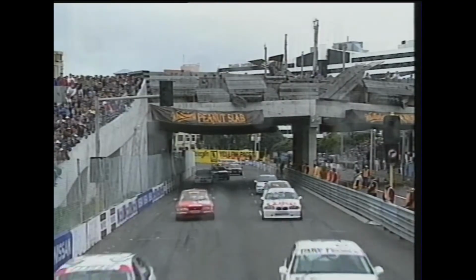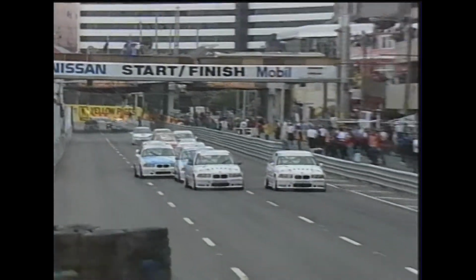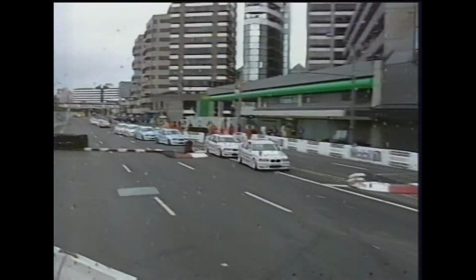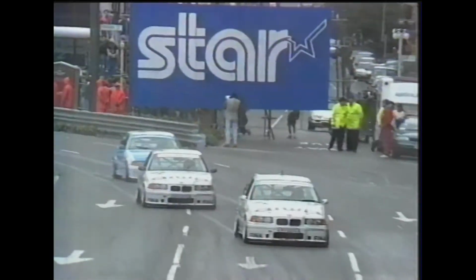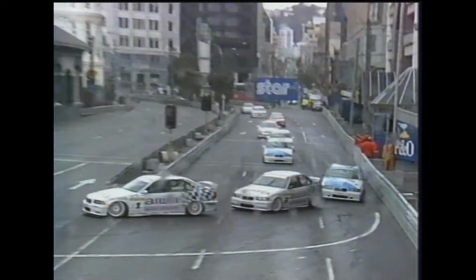Touring car, 2 litres. Joachim Winkelhock starting on pole position. They get the green light, and you're riding with the man who starts on pole for the 94 Nissan Mobil 500. The BMW's down to the chicane. Whoa, look at that. Straight through. Winkelhock into the lead. Soper, Harvey, Bell, Beard, Bailey, and Toshio Suzuki all on as they head into the Coca-Cola hairpin.